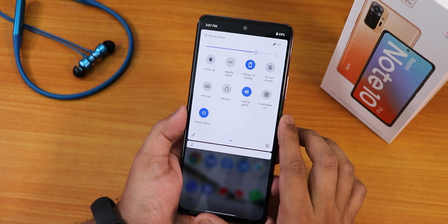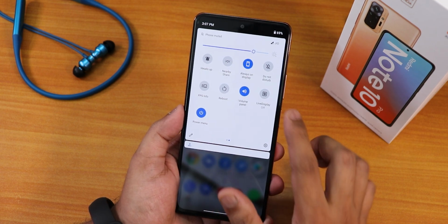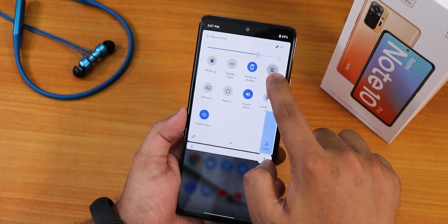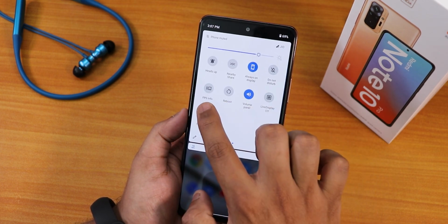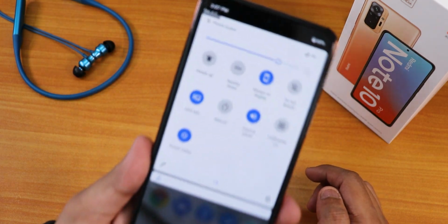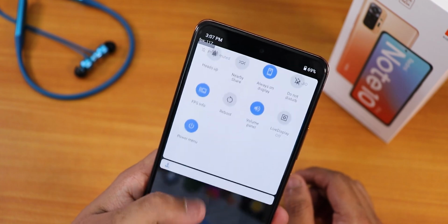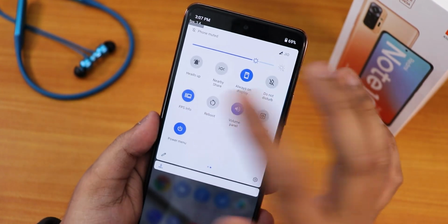In the data saver, you can disable or enable. The nearby share option is there, and the always on display, you can toggle it off or on from here. And the sound toggle is there, so if you tap and hold on it, you do get that volume panel over here. And we have the FPS info right here, you can enable it, and as you can see right now the FPS info does show up over there, and it does work super fine. So if you're gaming or something, it will be really helpful to see the FPS in real time.